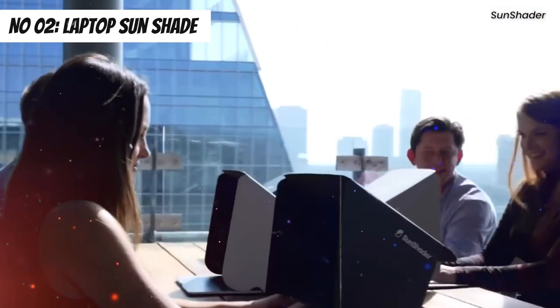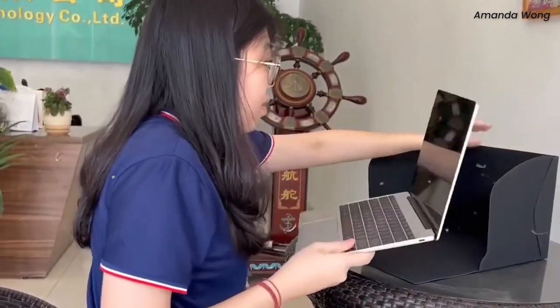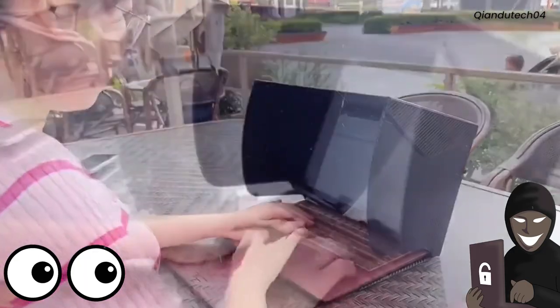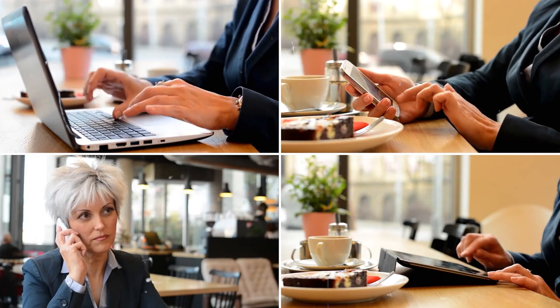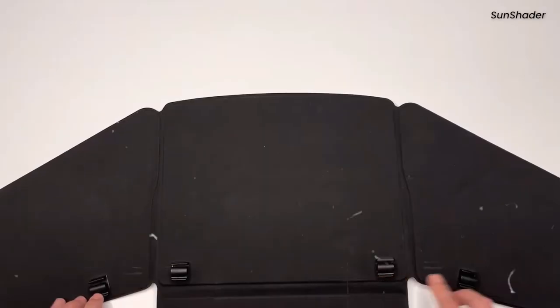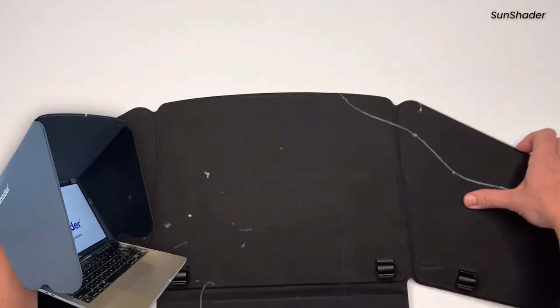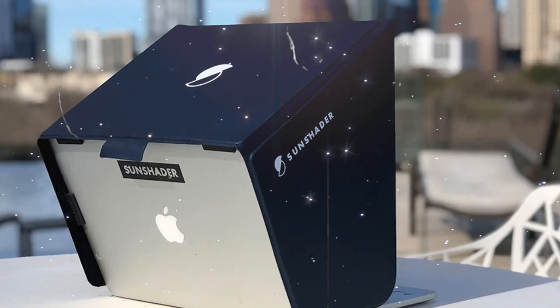Number 2, Laptop sunshade. Multipurpose laptop sunshade protects your laptop from the environment, provides privacy, increases visibility, and enables you to work conveniently outside. It fits any computer, tablet, smartphone, or similar electronic device up to 17 inches in size and has a high-quality folding case with a distinctive collapsible design, integrated carry handles, and convenient storage pockets.